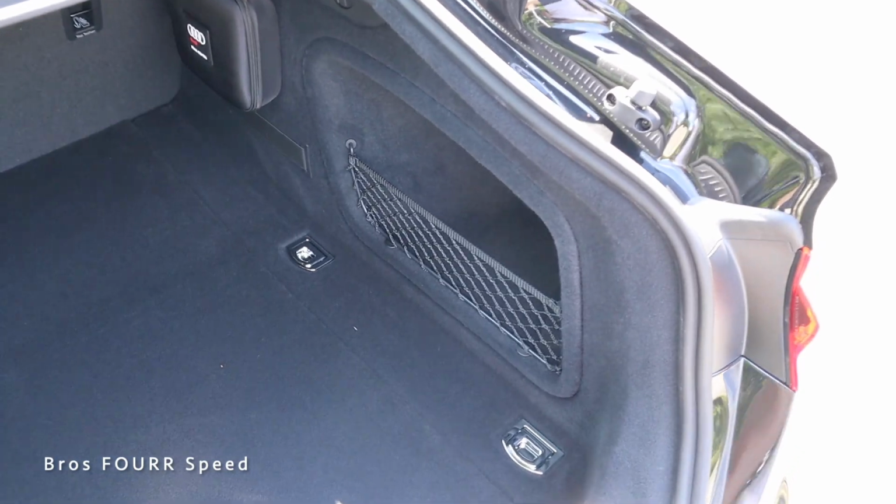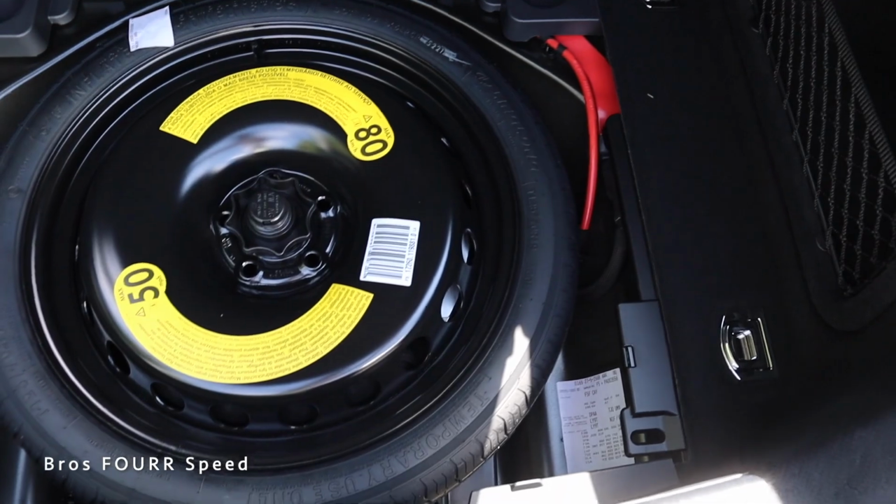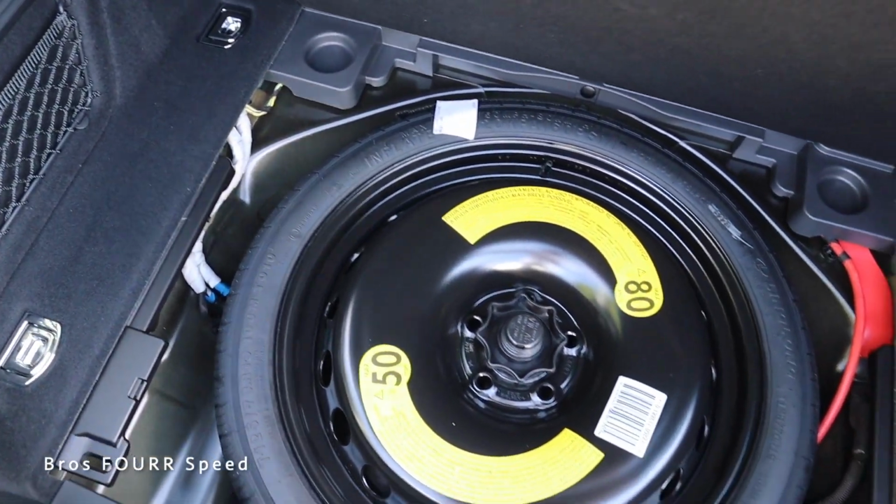Now on the driver's side, there's a net. There's a little bit more storage over on the passenger side. And underneath the floor, this even has a spare tire. You could use this to hide a little bit more items if you needed some extra storage.